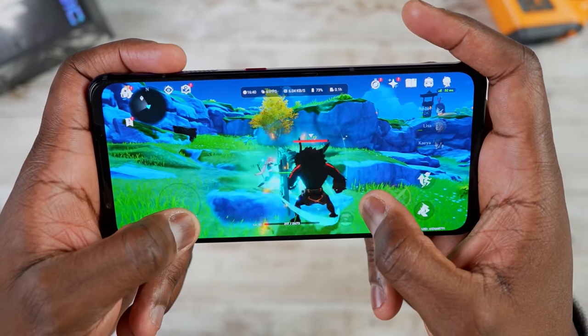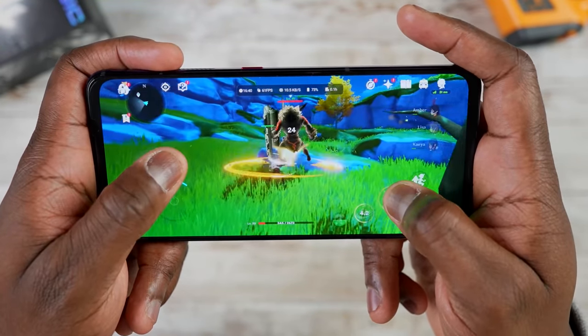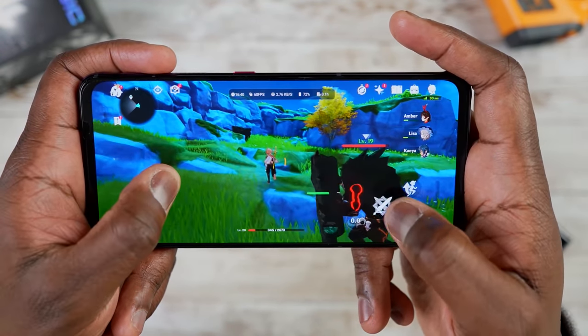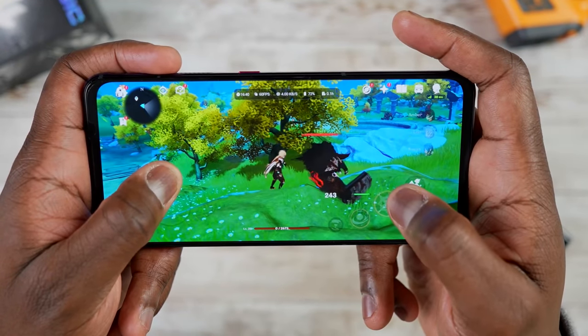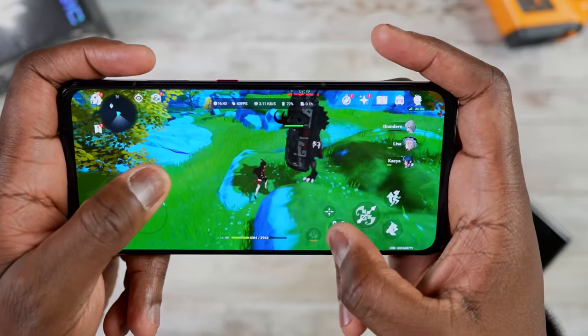I played for about 40 minutes, and it stayed at 60 frames per second. Actually went up a little bit to like 61 frames per second, did not dip. It's pretty much capped at 60 frames per second. So it was actually able to do that quite effectively and well, and it just ran really smooth.